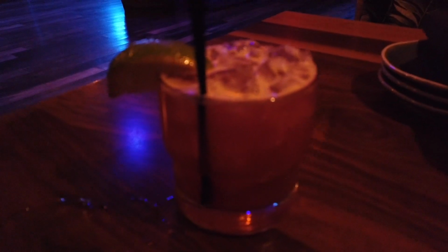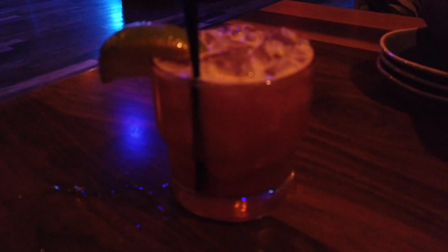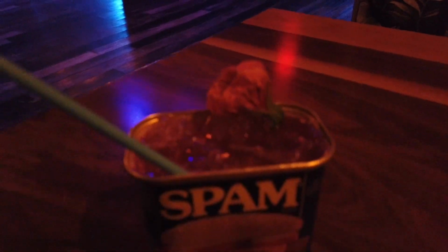They have rum drinks, they have whiskey drinks, pretty much any kind of drink you want, they can make it, so it's not just going to be rum. They also have food as well, so if you need any food, try them out. They have happy hour as well. I got a couple of their drinks, and both of them are amazing. This one in the Spam cup I thought was just hilarious, so obviously I had to add that.